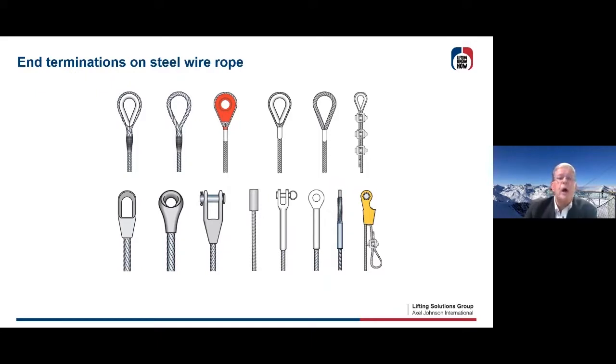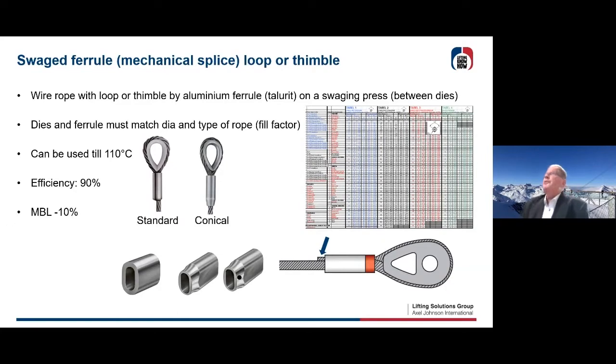Okay. One of the most common end terminations on ropes is the swaged ferrule. Let's say Talurit is a common brand in that. That's a mechanical splice. You make a loop or you put a thimble in your rope and you press the ferrule on your rope. So you do it with a certain number of ferrules, and that has to be done with certain dies on your machine or your equipment, and then you have a lasting eye or a lasting thimble in it.